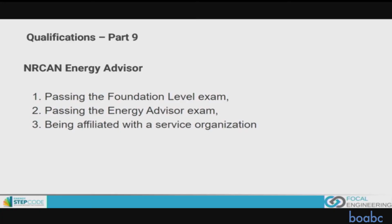So for Part 9, my understanding is that, I've tried to get HOT2000 and make it do things for me, but it wouldn't let me because I'm not an EnerGuide energy advisor and I have to go do a course. So I haven't done that. I don't plan to, but there are some checks and balances, I suppose, in terms of minimum qualifications for someone who's going to be submitting a HOT2000 report.